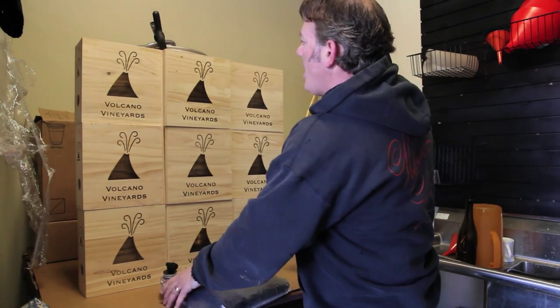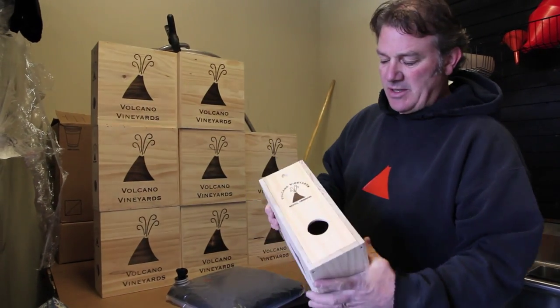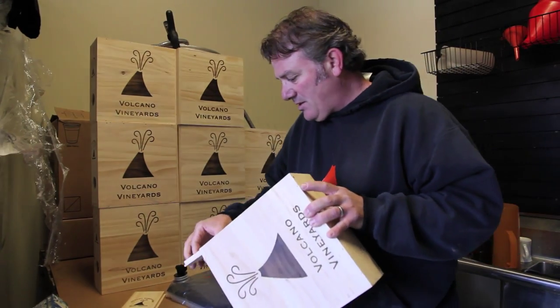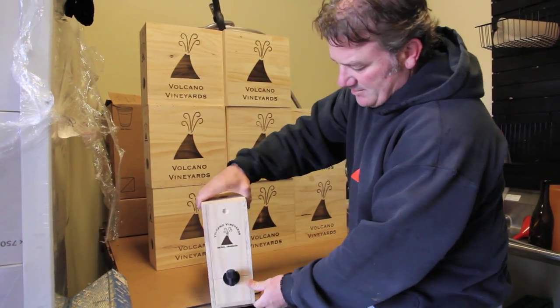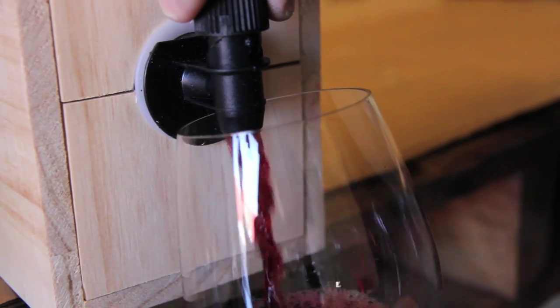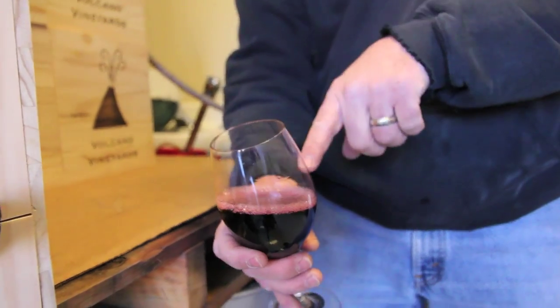And these lovely boxes are made by the Opportunity Foundation in Redmond. So I designed these to fit a bladder in here. And then actually it kind of works out pretty well. The little bit of aeration in the closed system helps open it up.